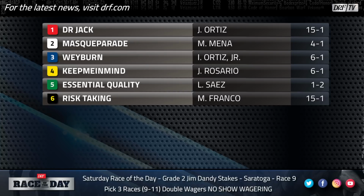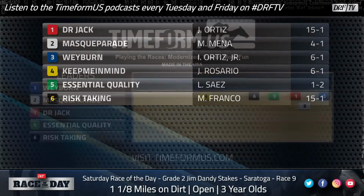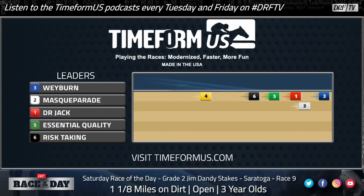Right. At this stage of the game, he's the best 3-year-old in the country, Dan. And even if you were sort of wavering on that opinion following the Kentucky Derby, I think he cemented it after his big Belmont last time. Let's throw up the Timeform US pace projector. Essential Quality has good tactical speed. You can put him just about anywhere, and you see he's right in the middle of this pack. Wayburn does have good early speed. So does Mask Parade. So does Dr. Jack. It's going to be interesting to see who does go to the front.